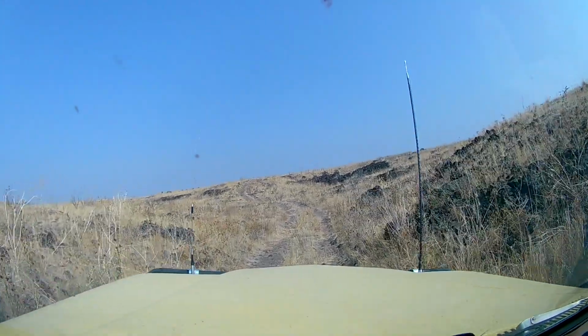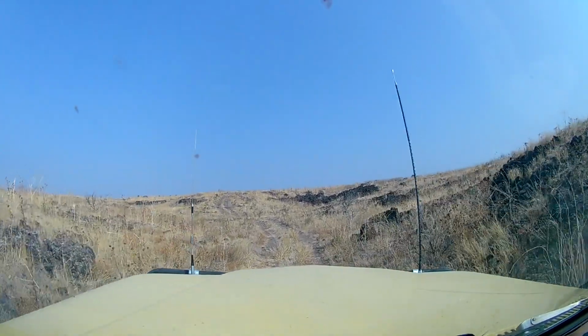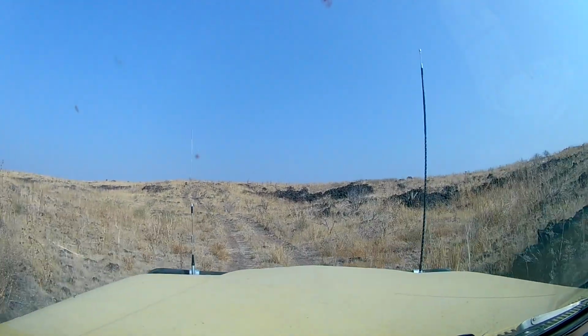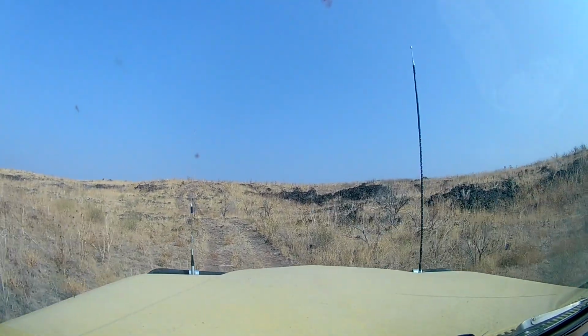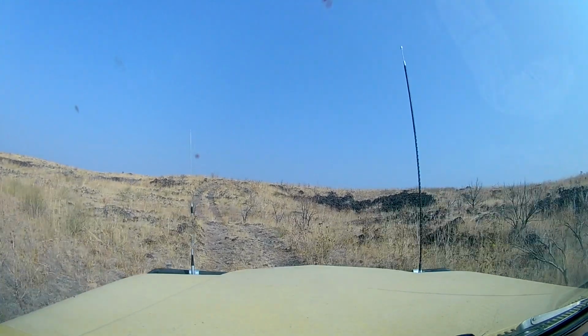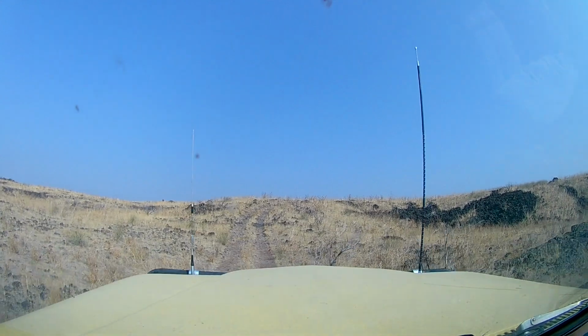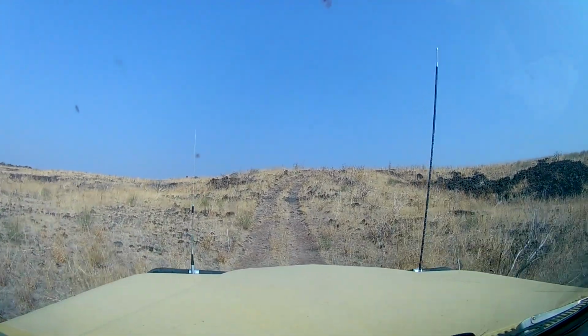I'm not in fear of hitting metal, but it's a fun road, I'll give it that. Yeah, it's probably a good thing we're not trying to pull a trailer through here. Oh, I pulled Foamy through so far, anyway. I pulled it through worse than this on the Coyote Works. You just haven't got to that video yet.